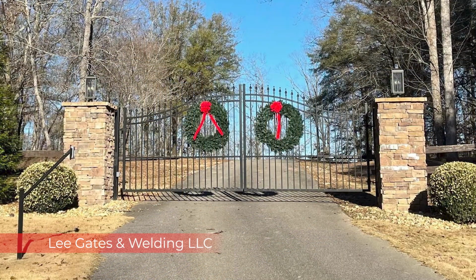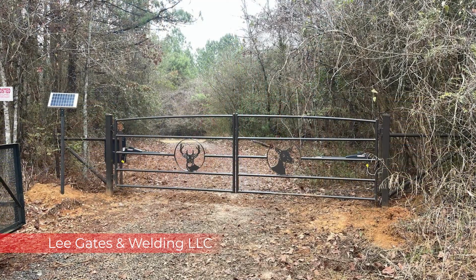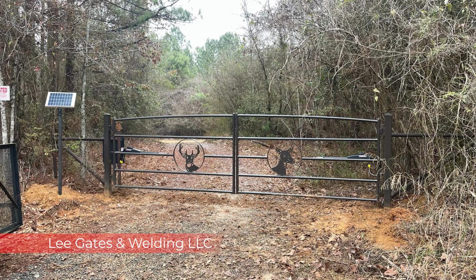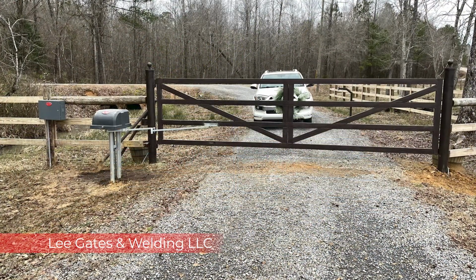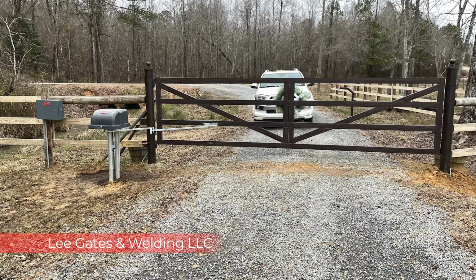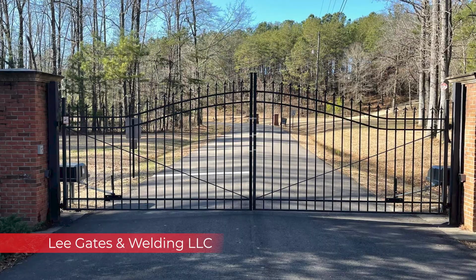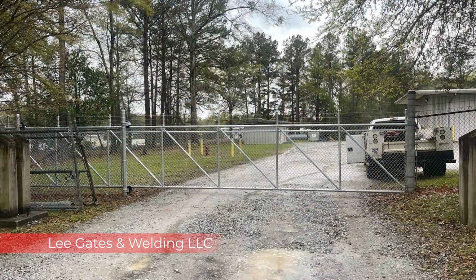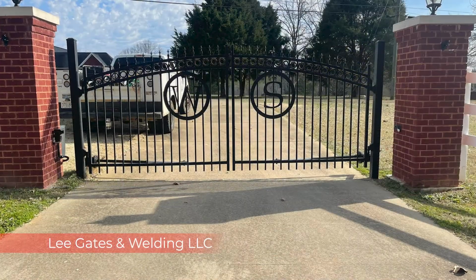Automatic gate openers are worth the investment for both residential and commercial premises. The access control mechanism improves security and privacy, and saves you time and effort to enter and exit your property. Besides, gate openers can increase your property's value and eliminate the cost of employing security personnel to man your entry or driveway gate.